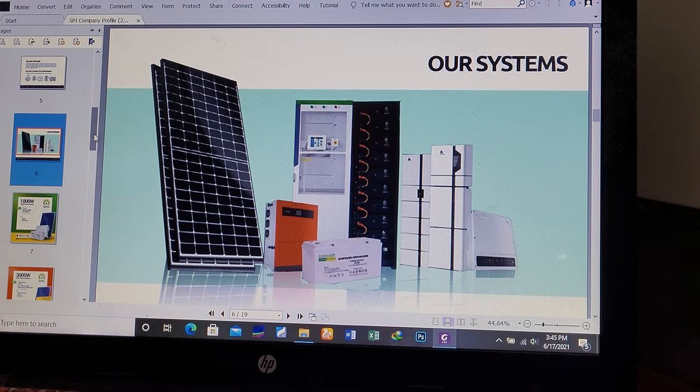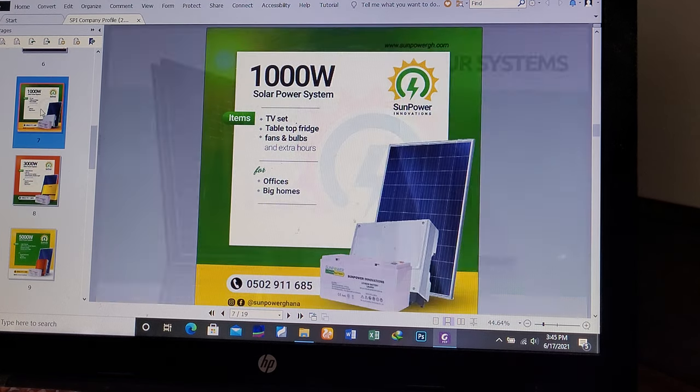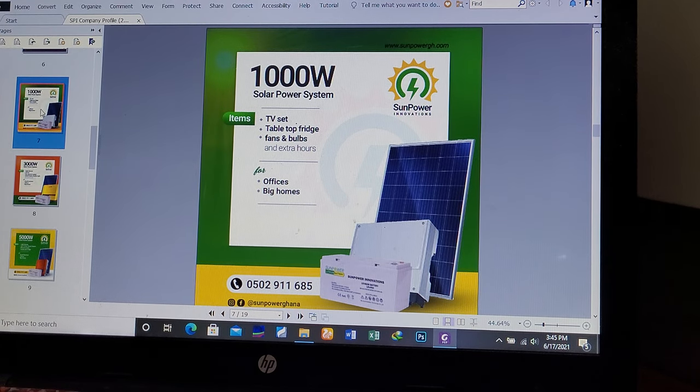Yeah, so with regards to residential, I think we are going to focus on residential installation. With residential installation, we have categories. We have from 1,000 watt system, and 1,000 watts is able to power one television set, tabletop fridge, fan, and bulb for a particular house, for an average home.